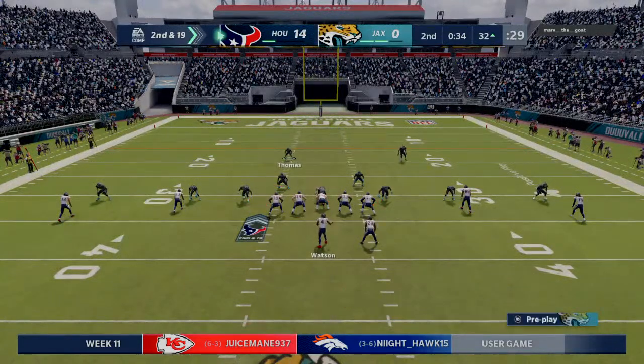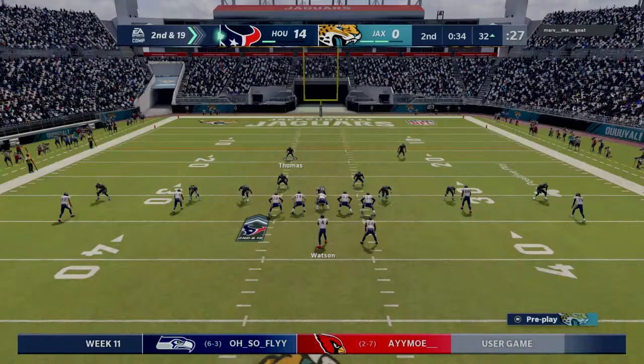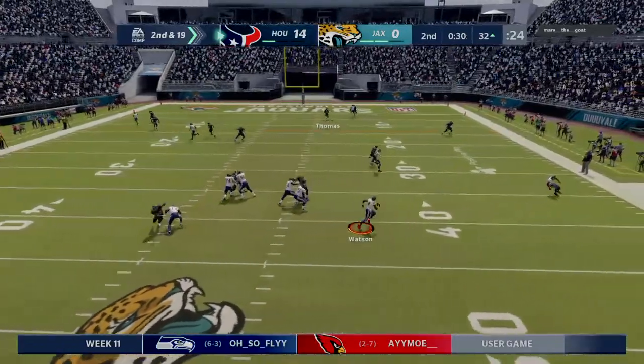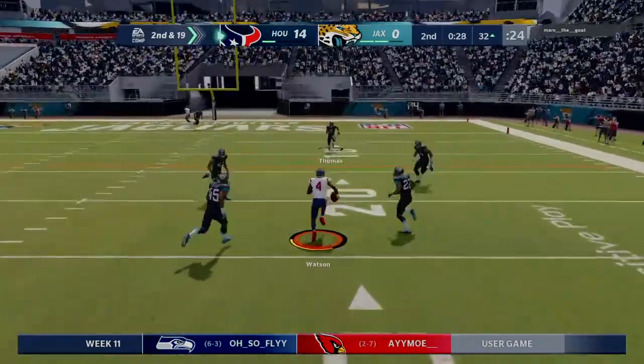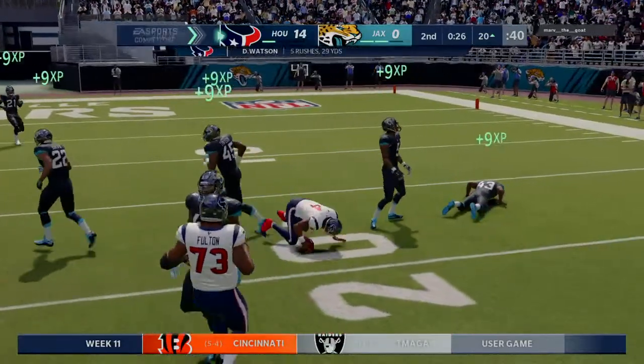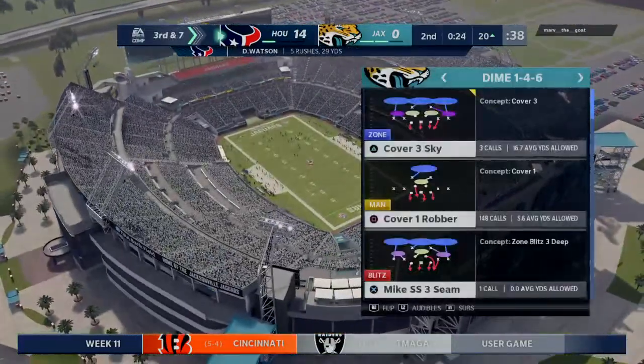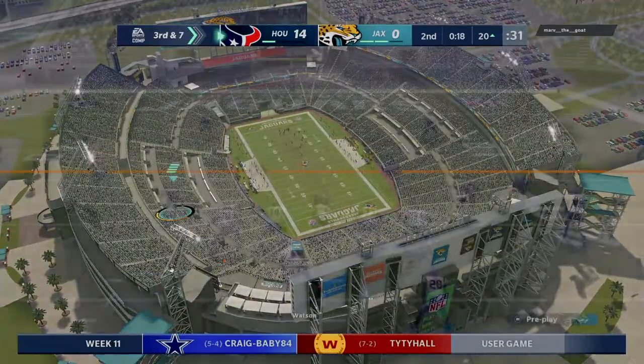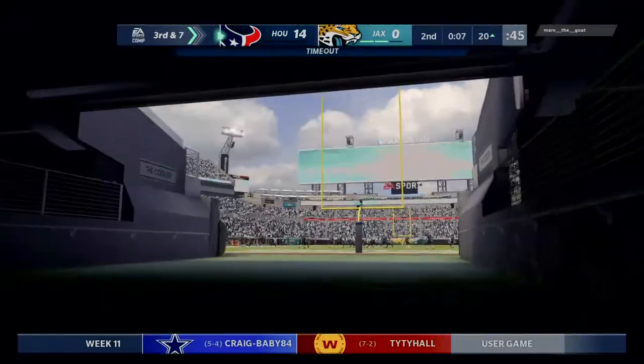2nd and 19. A shotgun snap for Watson. Eluding the pressure right. He'll run it. Pretty nice gain on the scramble. Gets him 12 yards. I thought they were going to sack him there like they did on first down. Great coverage, but he found a way to move with his legs.